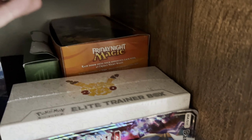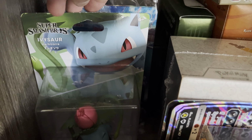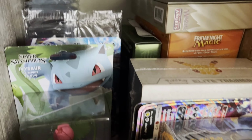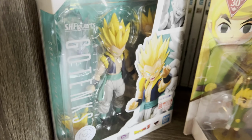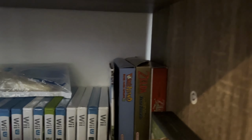And then here we just have some Magic supplies. We have an Elite Trainer box from the 20th anniversary of Pokemon. We have an Ivysaur Amiibo. We have some other supplies down here of some Magic stuff, nothing too crazy. Here we have some more Amiibos and some Wii games. This is a Gotenks S.H. Figuarts action figure, also unopened. Got a few Game Boy Advance games. Some Wii and Wii U games unopened there.